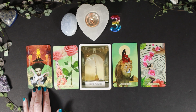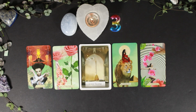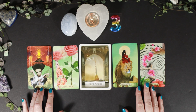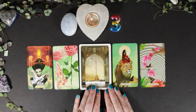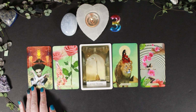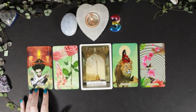The Devil, there's a level of ambition behind it, but it can get out of control. It can be too much. And again, with that addictive personality, if you're a gambler, there's nothing wrong with these things taken in small increments, but anything in excess can be really bad. So sometimes this Devil card can come out when things aren't that great, when we have those attachments that are really holding us back.